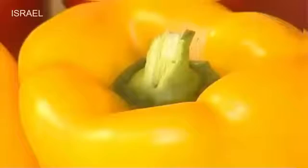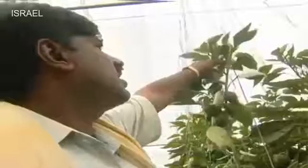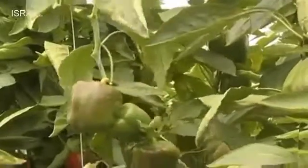Green, red and yellow color indeterminate hybrid capsicum are commonly cultivated. Generally, these hybrids grow up to a height of 10 to 12 feet in poly house and 8 to 10 feet in net houses.